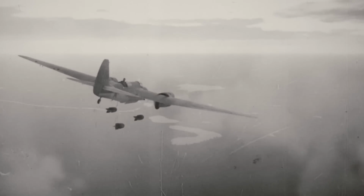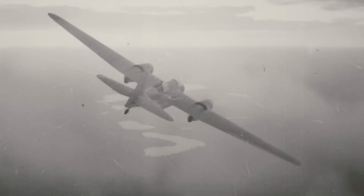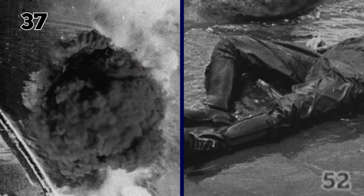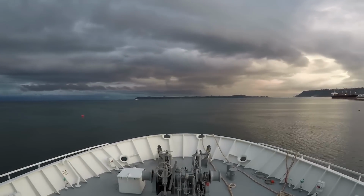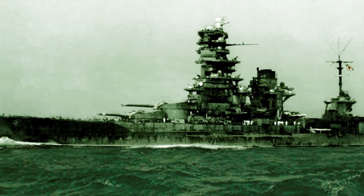3 weeks after the vessel arrived, more than 240 American aircraft attacked Kure. 3 bombs struck the Hyuga, killing 37 and injuring 52 crewmen. About a month later, the ship was towed to another part of the bay. In an effort to camouflage it, the Navy painted it olive green with dark green splotches.